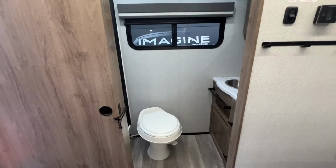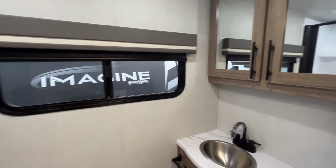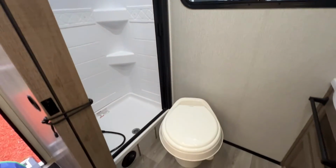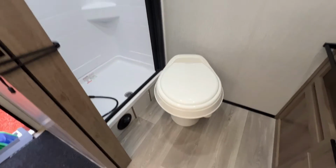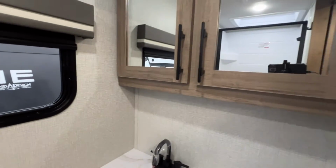After a long mile walk to the bathroom, we have made it. I know, my jokes are lame. But the bathroom is small, but this is a small camper, but you do have enough space where you can easily stand and not get pinched between the toilet and the countertop.